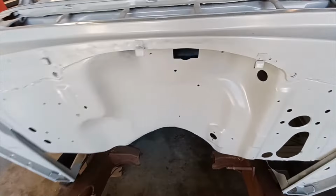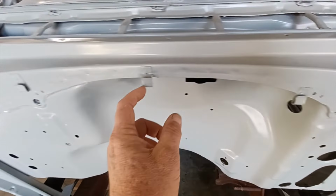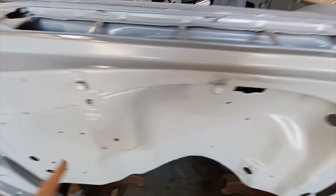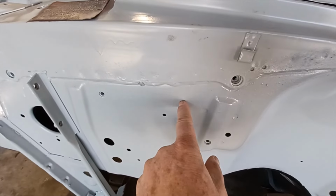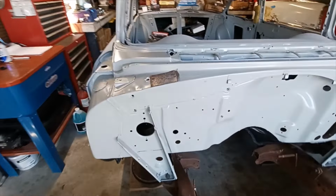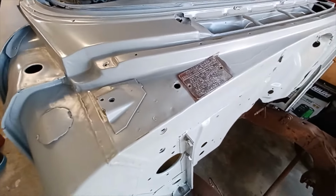So on the Del Rey, you could actually see the hooks a little bit better. They're spot welded to the firewall. It's got the three hooks for the harness, and then again, a lack of the hole for the starter harness. This is a later production. This is a Janesville car. I've got two Janesville cars.